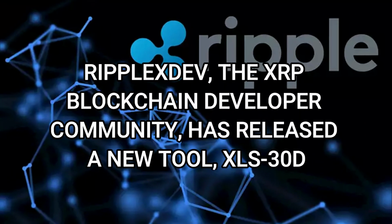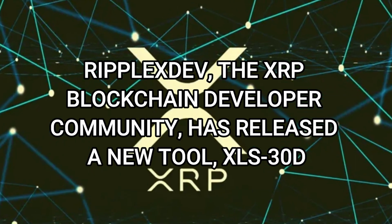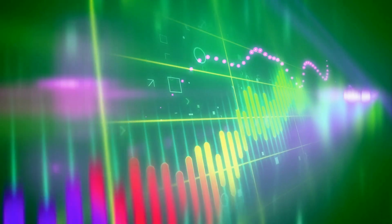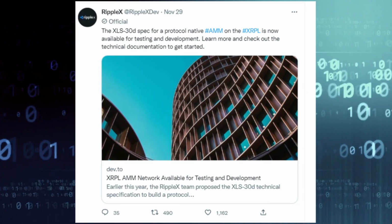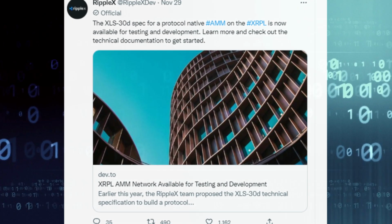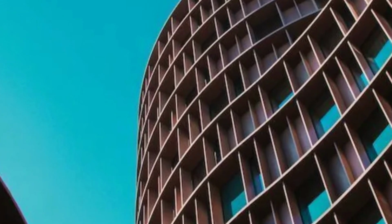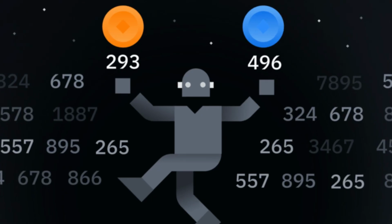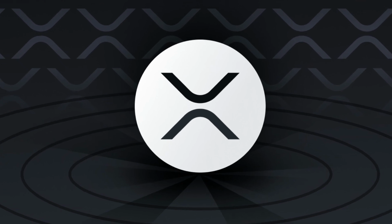RippleXDev, the XRP blockchain developer community, has released a new tool, XLS30D, to help those who provide liquidity reduce the risk of losses due to volatility. The developer community announced the development on Twitter yesterday, noting that the XLS30D spec is now available for testing and development. The XLS30D represents the technical specifications for developing a protocol-native automated market maker, AMM, integrated with the order book-based DEX on the XRP ledger.